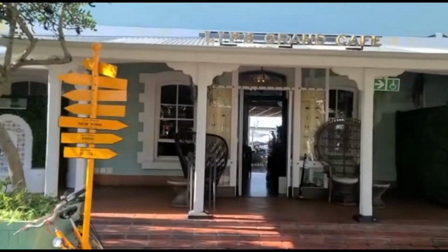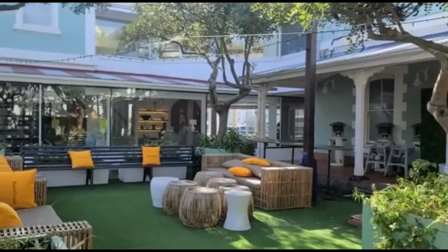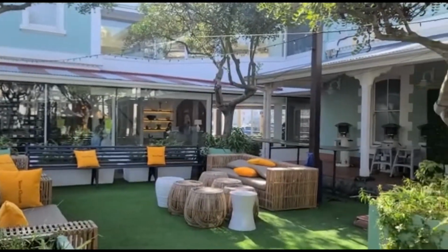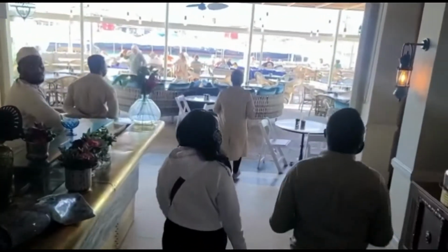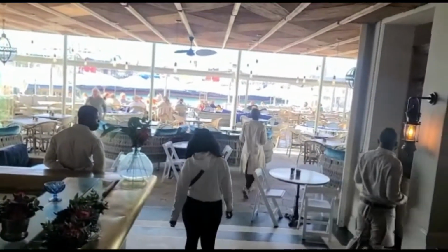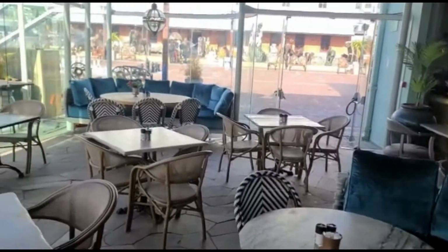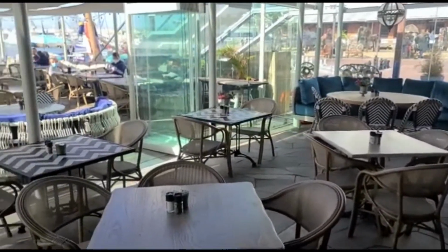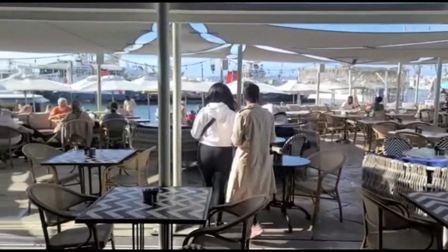We are finally at Life is Grand, getting ready to eat lunch. I'm so excited because I am hungry. But Life is Grand has a beautiful view of the waterfront. The interior is very nice, but we decided that we were gonna sit outside so we could get some fresh air and take in all of the beautiful views.